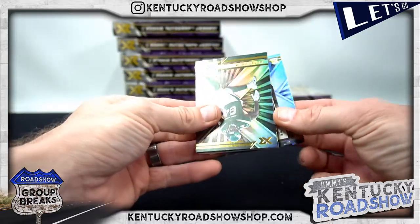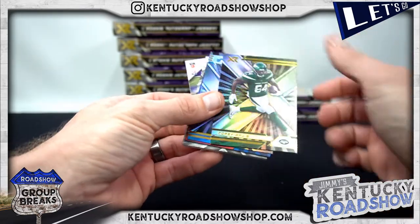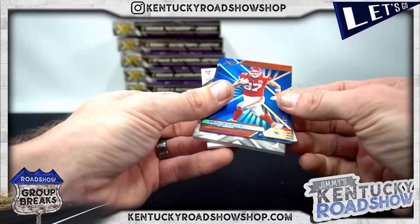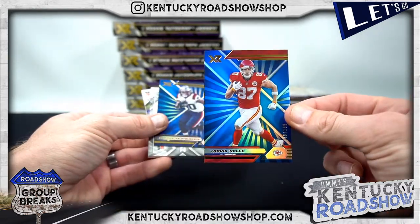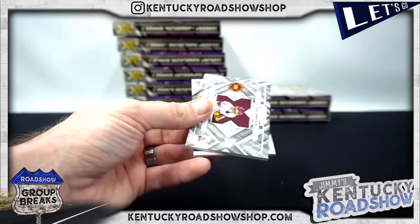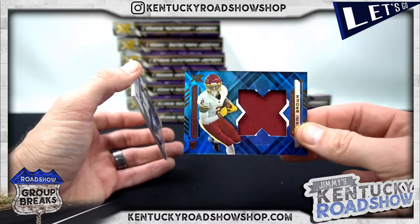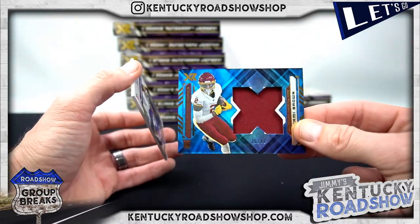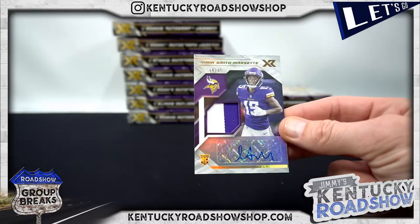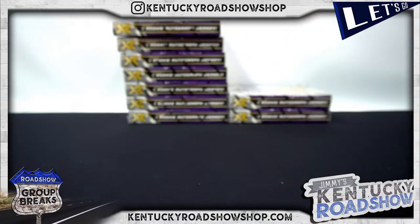Yeah. Ian Book, Pack Searchers. Corey Davis, Jared Goff, Travis Kelce to 199. Ramondre Stevenson to 199. Diami Brown, absurdly thick jersey card to 49. And Marcetti again. 10 out of 15 on this one. Purple People Eaters coming to play.